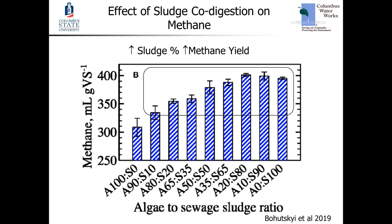But what about that question about what if we mix it with sludge? What if we mix the algae with the sludge, throw it back in the digester, what happens? So this is the same kind of slide. Right here, we're looking at the control, which is 100% algae, and we're comparing it to different mixes of algae to sludge. So here's 90% algae and only 10% sludge, just a little bit of sludge, all the way up to no algae and 100% sludge here.